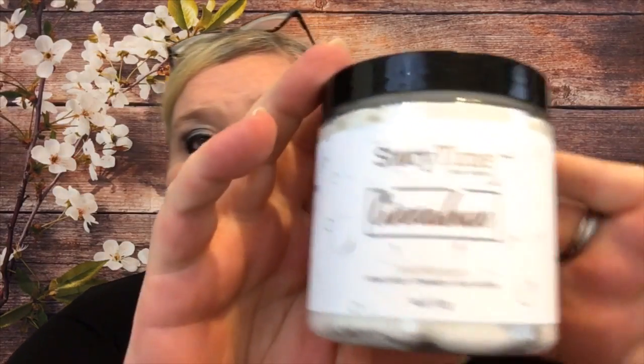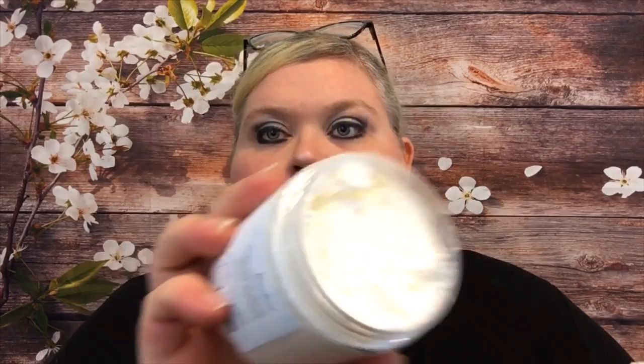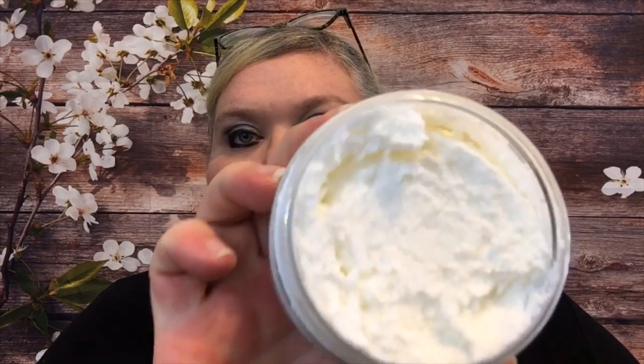So this is what it looks like. So it's a good size. It's 4 ounces. There is a safety seal. Oh, but I can smell it through the safety seal. Oh my gosh. And you can see how whipped and like delicious. It's a soap and I just called it delicious. If you could smell it, I really wish you could, but if you could smell it, you would say delicious as well, I promise.